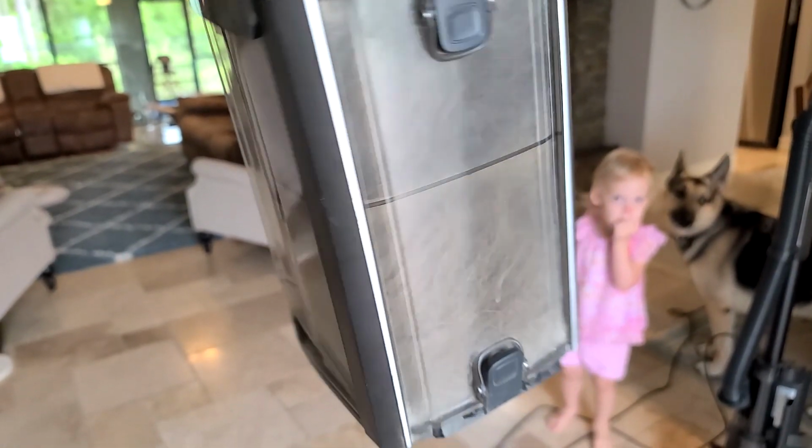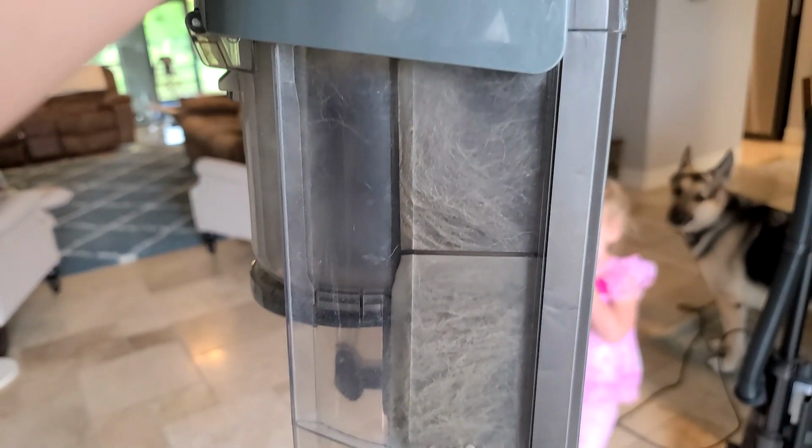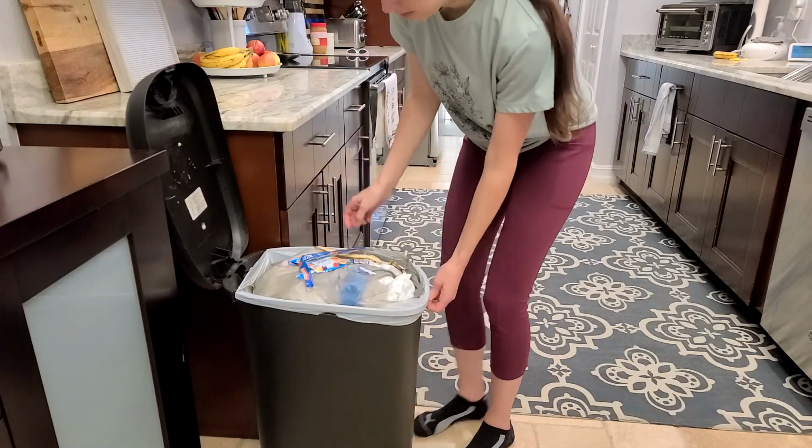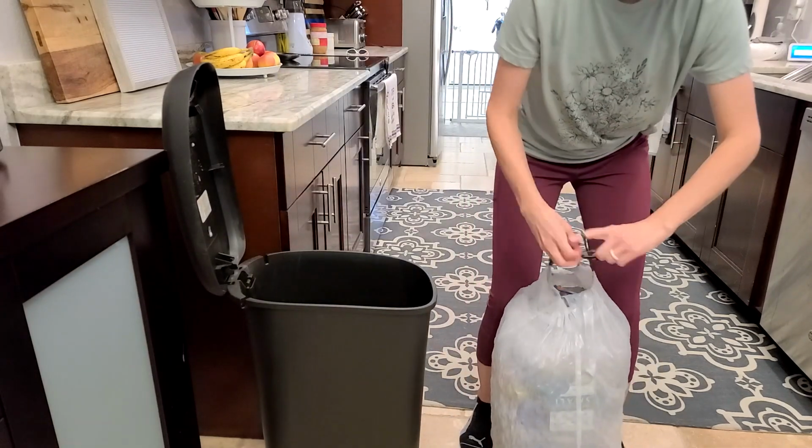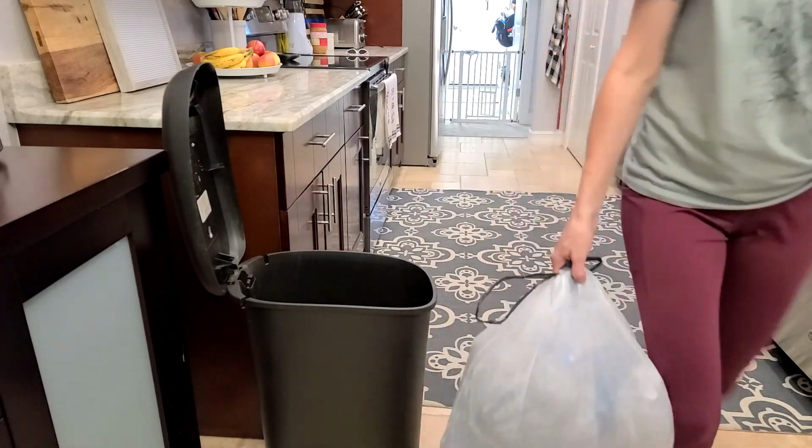It hadn't been even a week since I've last vacuumed, but this whole container is mostly dog hair, and I'm hoping that this is going to go down a little bit.